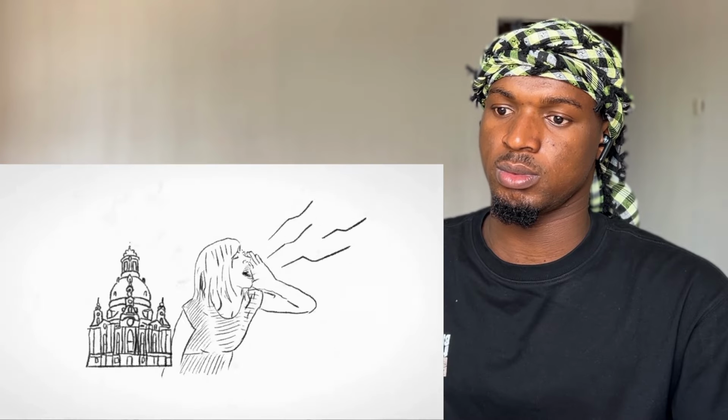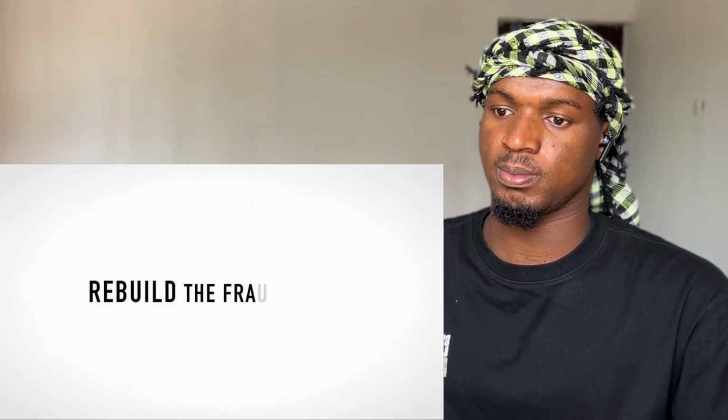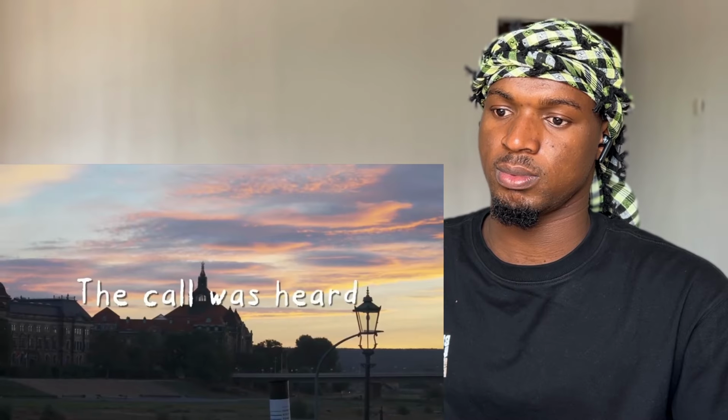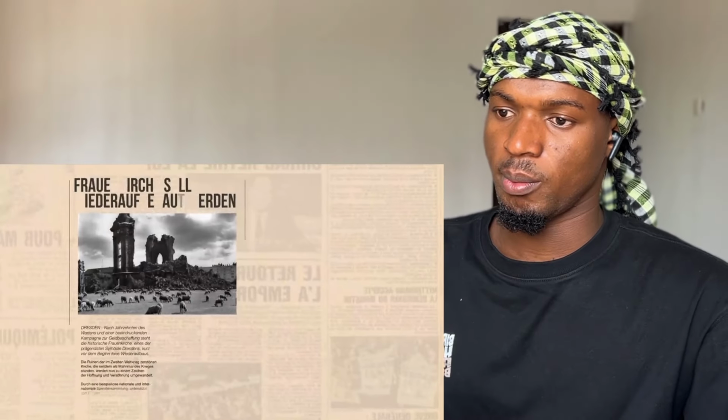In 1990, citizens organized the Call of Dresden, or Der Ruf aus Dresden, a call to raise funds and rebuild the Frauenkirche as a symbol for peace and reconciliation. And the call was heard. Just 2 years after reunification, in 1992, the breakthrough decision was made to rebuild the church.